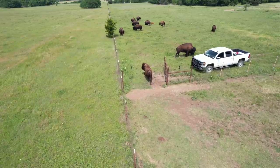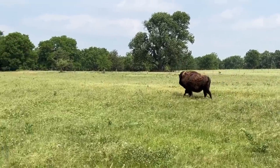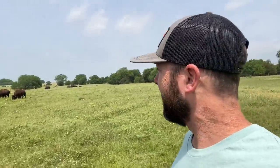She's a tender-hearted bison that we have, and if you guys have been following us along for a long time, you know that she's our special bison cow. So I hope she's pregnant. She looks really full and healthy, and right now we're gonna put out some bison 90 mineral for them.